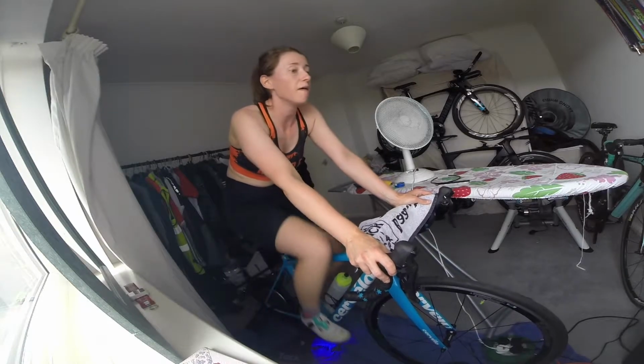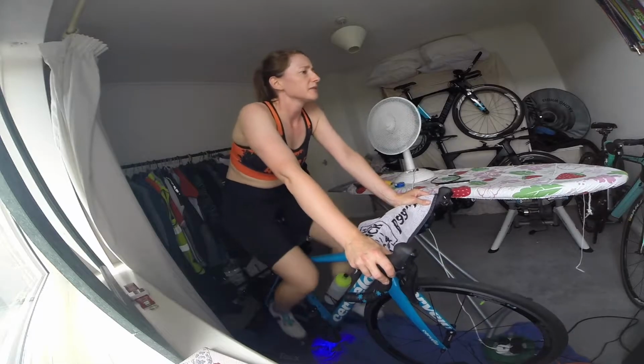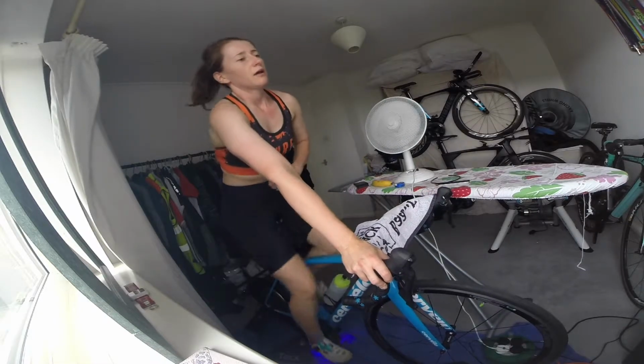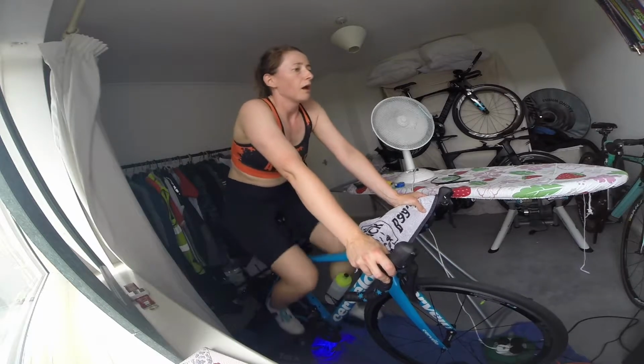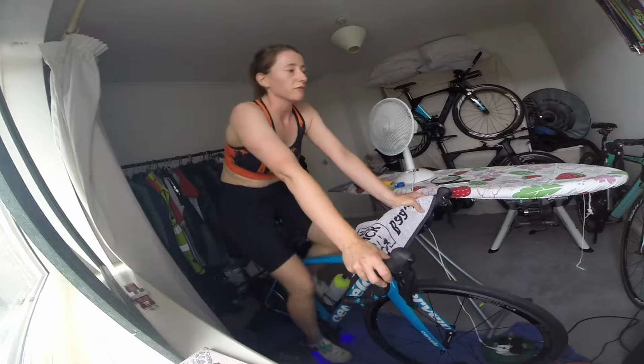enjoying it so far, and my legs feel actually quite good, even though I did an 8 mile run yesterday, and I did a swim, and then I rode alongside Peter when he did his run, so I had quite a good sleep last night. And sleep is so important when you're trying to recover.